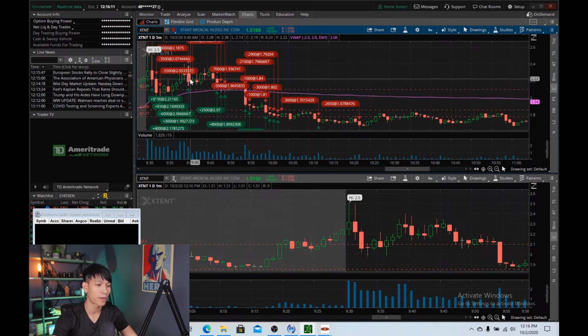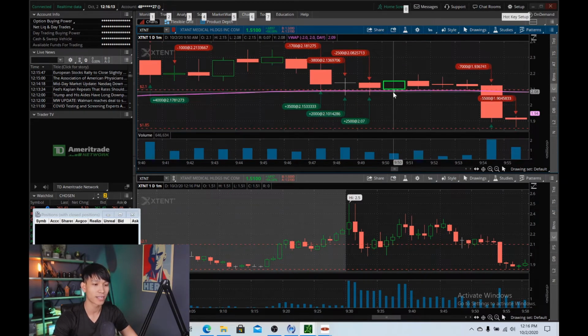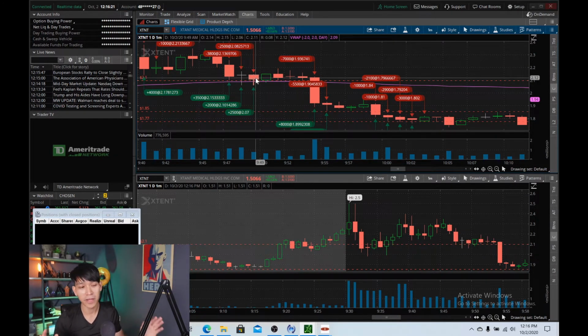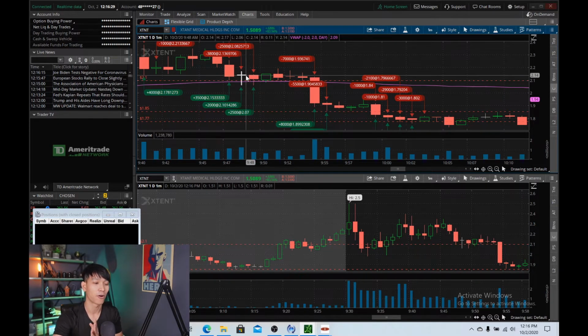Big dip right here, big dip right here. And after, around here, it's like, okay, second time hanging around VWAP now. I have to be careful now because there could be a washout anytime and I would give back my gain. And exactly, I was patiently waiting for the big dip. And it came, okay? 1.89. Look at my average, 1.89. Look at that.